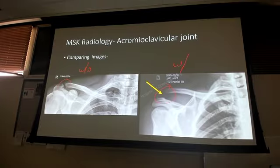Now when it's injured, look at the injury. Without weights, I wouldn't know there was anything wrong on some of these. With weights, look at the separation of the AC joint. Everybody see that? That's why we give the weights.